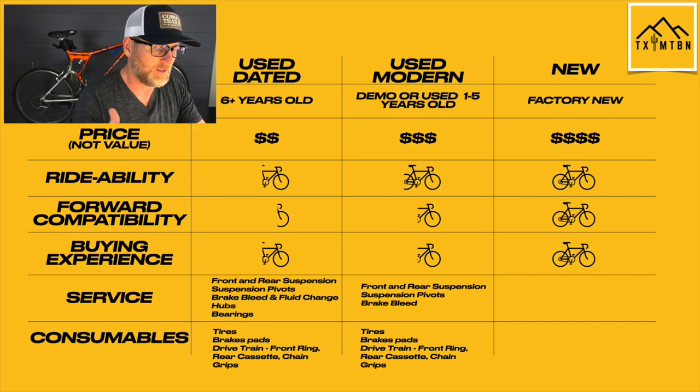You're going to think about things like your front and rear suspension, because the fluids have to be serviced on that, and the seals, your suspension pivots, your brakes. They need a bleed and a fluid change on some level of intervals.